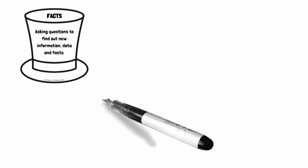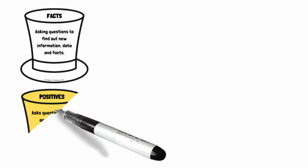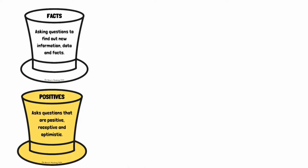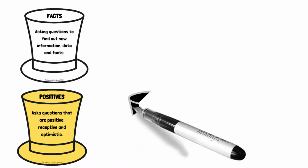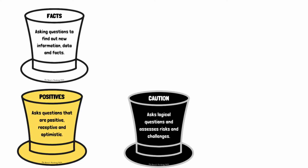So what does each coloured hat mean? White calls for information known or needed. It's all about the facts and just the facts. Yellow symbolises brightness and optimism. Under this hat you'll explore the positives and probe for value and benefit.